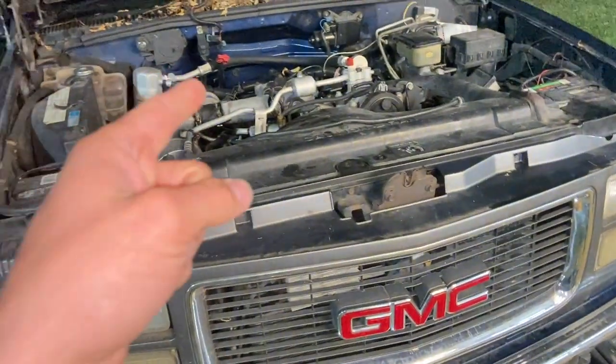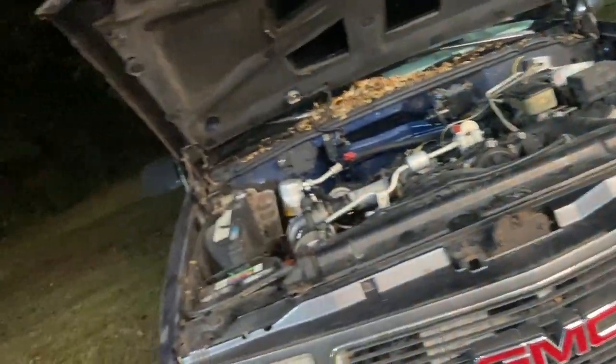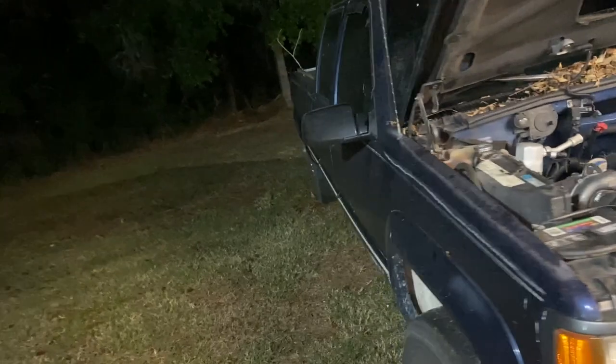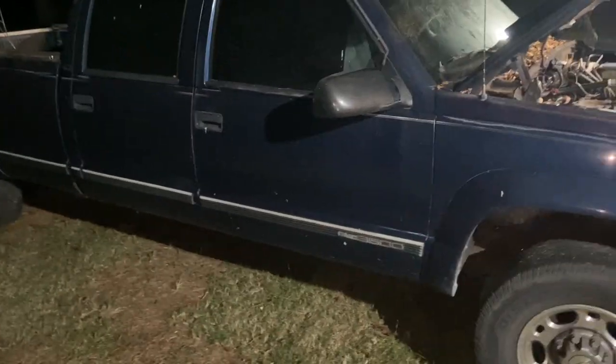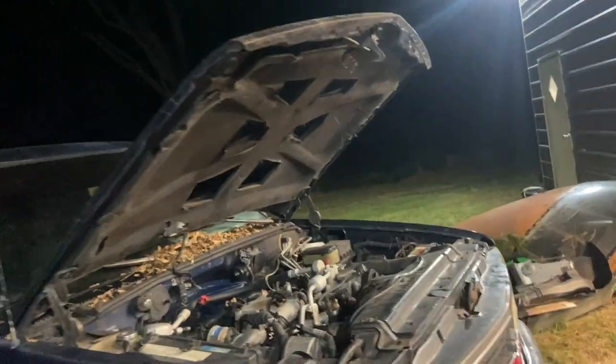So an injection pump's not a huge deal. You've seen me do a couple of them. I've only videoed one, but I've done three. But I don't think it's an injection pump. It will run fine, drive fine, and it'll just randomly stumble. It'll bog down, stumble and go. Never cut off. He said it's never shut off on him. It's just always kind of run crappy like that. I don't think it's an injection pump, and I'll tell you why.